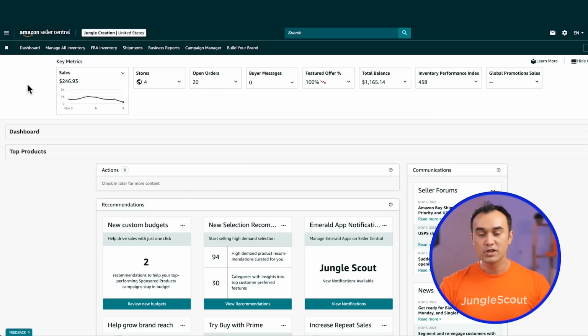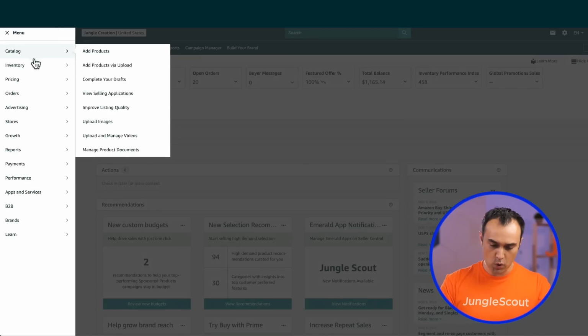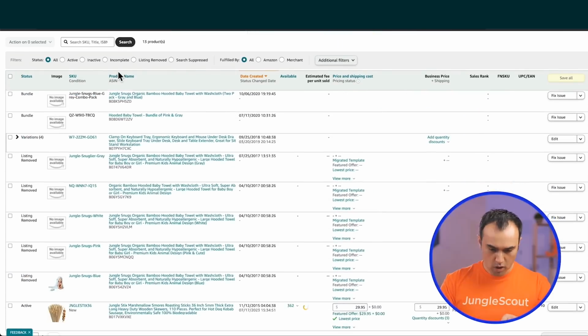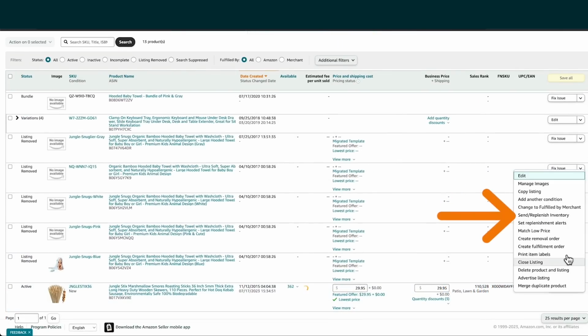For this, let me walk you through setting up a shipping plan inside of Seller Central. Now, this is a step that you're gonna have to do on your own, even if you've hired a freight forwarder. Also, this is where you're gonna find out the address of the exact FBA warehouse that you'll be sending your products to. So first up, go to Inventory, Manage All Inventory. Then in the drop-down next to your product, click Send Replenish Inventory.